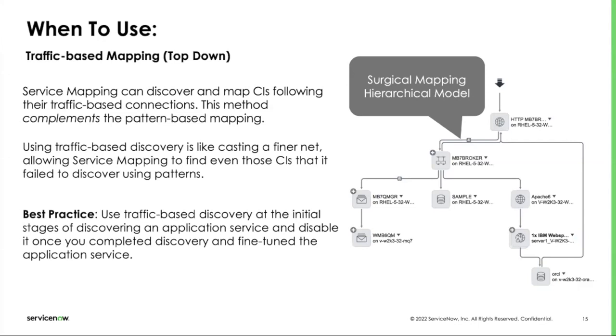So the next one we have is traffic-based mapping, which is our other partner in this top-down duo. Traffic-based mapping discovers and maps configuration items following their traffic-based connection. This method complements that pattern-based approach. That's why we call them our top-down duo. Traffic-based connections look for how those CIs are talking to one another, what traffic is flowing between them, the TCP connections, what it's connecting to, and what it's listening on. And then it's creating these maps using that data.